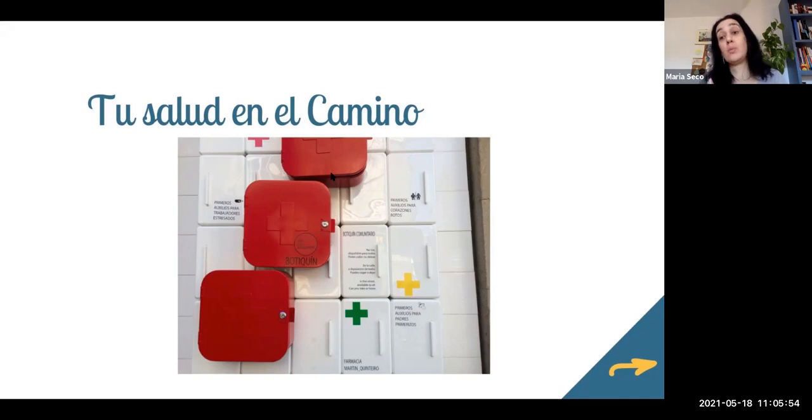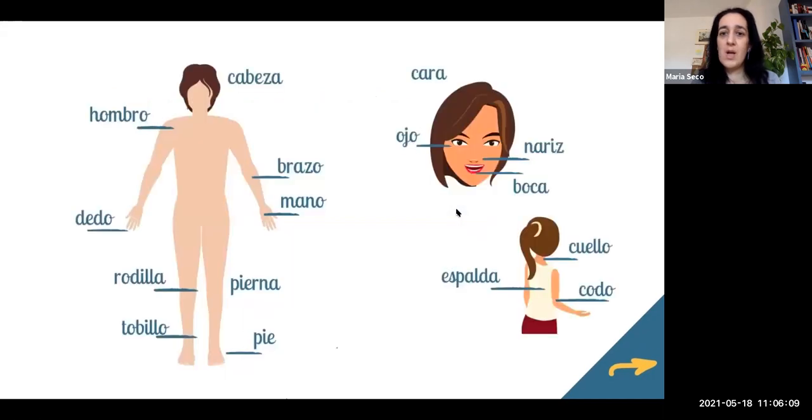Salud is the word for health, and that's what we are going to talk about today. Tu salud en el camino. So let's start with just a few basic parts of the body. Of course, these are just the most basic, the most common.